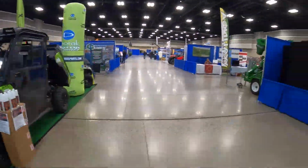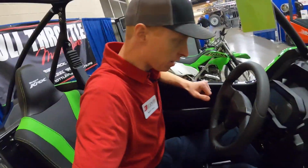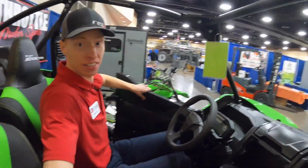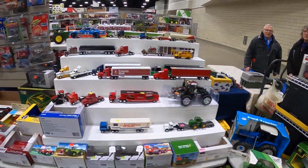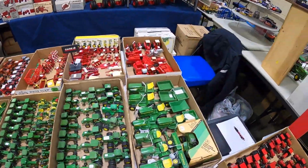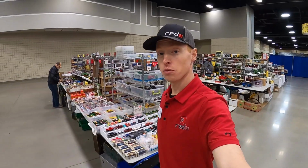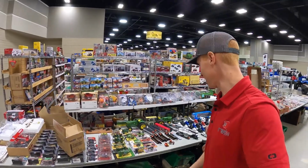And one of my favorite places, recreational vehicles. Now we're talking. All right, let's get out of here before I break something. So cool. Ooh, mesmerizing. Oh, my grandpa had one of these. Man, if you guys want toys or toy selection, it's all here. You got a nice selection.